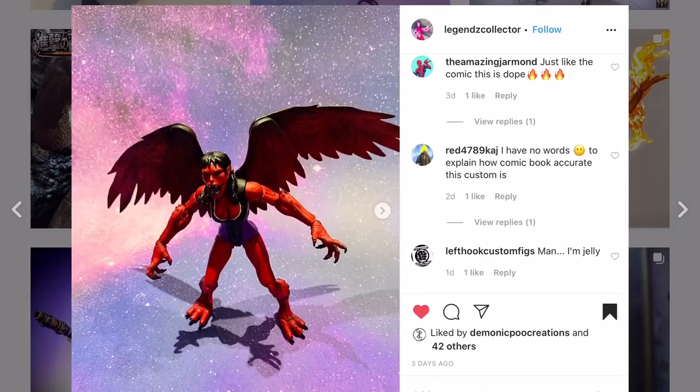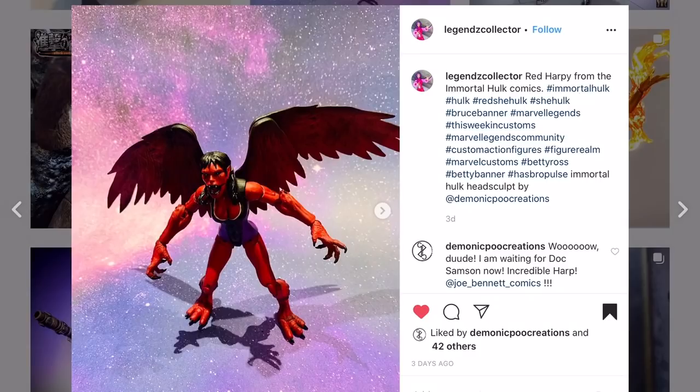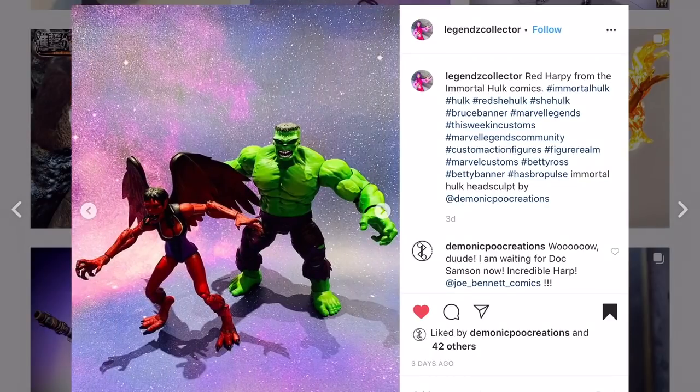And this is Legends Collector. I'm not sure if I've ever featured any of his stuff before. I don't believe I have. But if you've been reading The Immortal Hulk, you'll recognize this character, and this is nice. Man, it looks like she just popped out of the page of the comics, and there you can see her for scale. And it looks like he's got a demonic poo creation. I love, by the way, demonic poo creations, bro. That Hulk head is amazing.